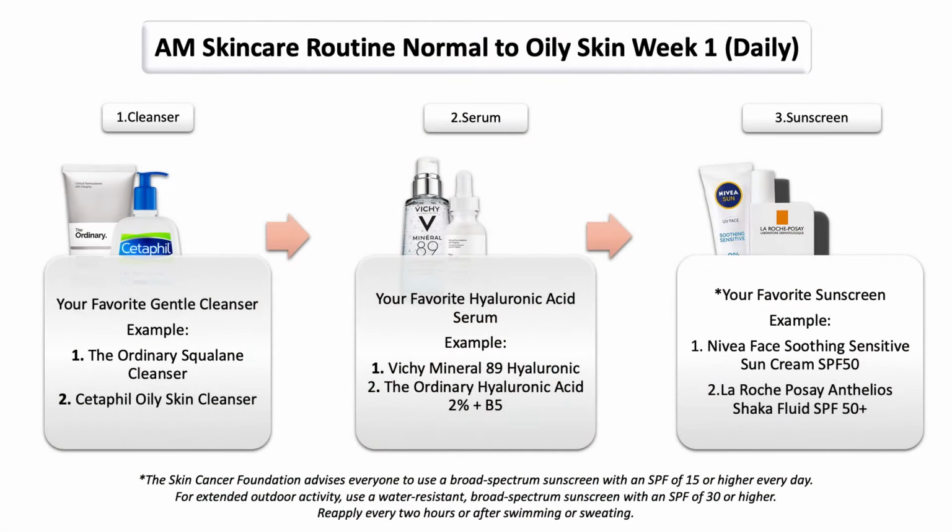This brings me to the first week and how we should get started. Again, we're going to start slowly. If we look at your week 1 daily morning routine, it could look like this. We get started with a gentle cleanser. I have as an example The Ordinary Squalane Cleanser, or the Cetaphil oily skin cleanser, but Cetaphil in general has cleansers for all skin types. So the cleanser is totally adjustable, just make sure it's a gentle one.